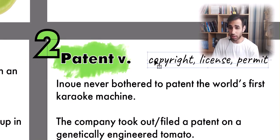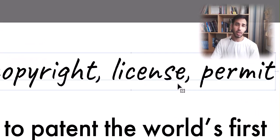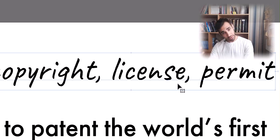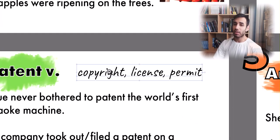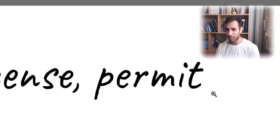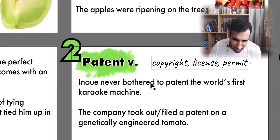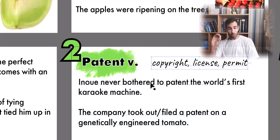This word is a synonym to copyright, to license, or to permit. Well, patent as a noun is a legal official document that allows you to make an invention or sell the invention. And the issuing or filing of this legal document is called a patent. To copyright something, to allow, to permit making or selling of something. So, Inoue never bothered to patent. Patent means to copyright it, to register it to his name, to patent the world's first karaoke machine.